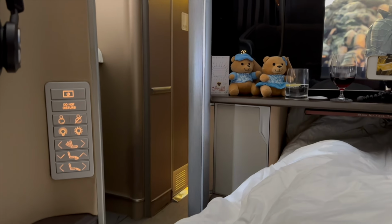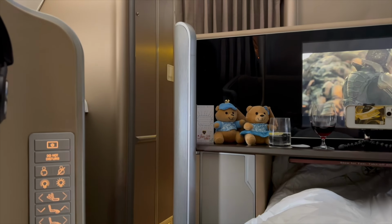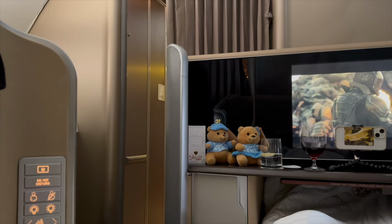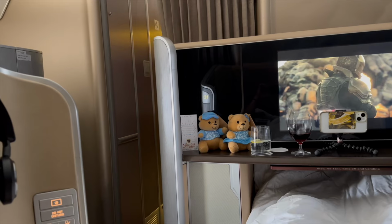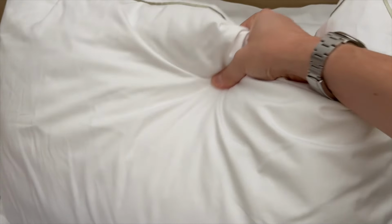Again, when you think about the privacy, you can see it here a bit. You do notice people walking past you. They can see you. So if that's something you mind, keep that in mind. But to be honest, there's hardly any foot traffic anyways, because there's only 4 people plus the crew.